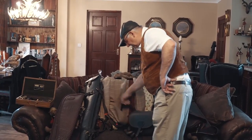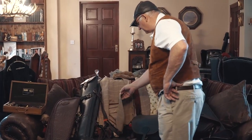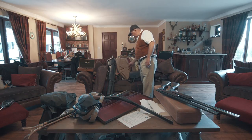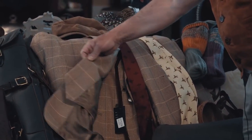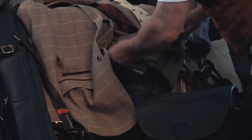This first year I'm going to have a look at wearing trousers early season instead of the plus twos or fours. So I'm going to try trousers this year. Nice jacket, waistcoat, and the trousers underneath. There you are.